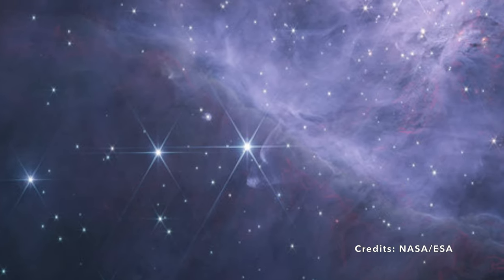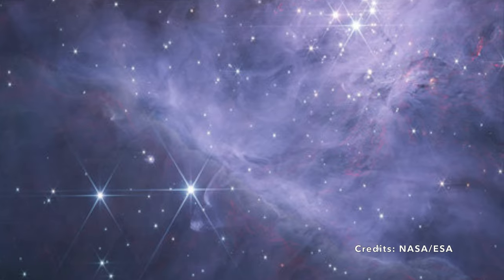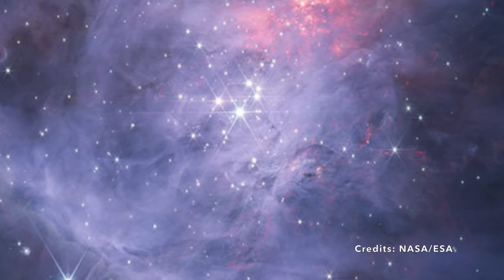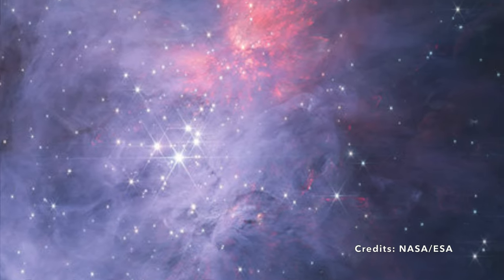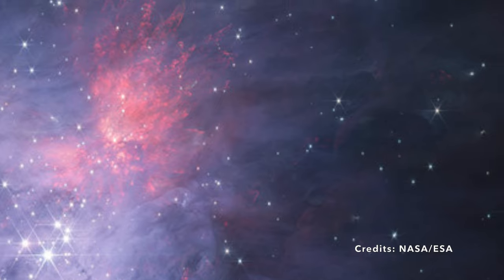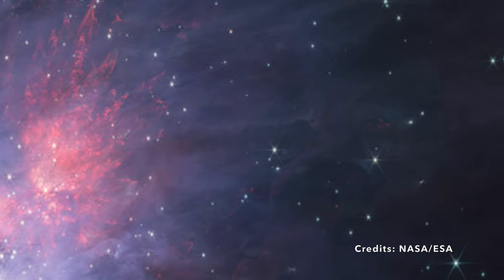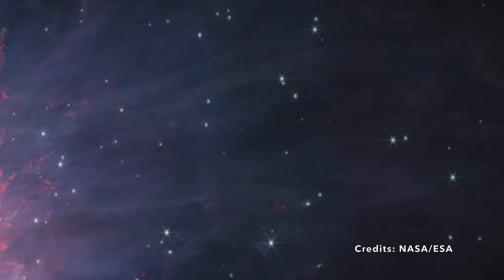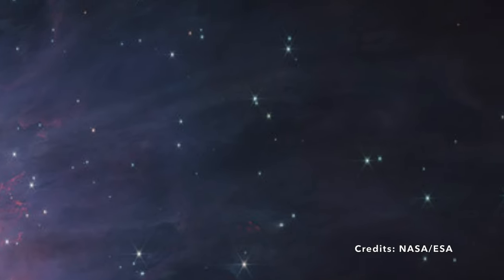Astronomers use the nebula as a natural laboratory to watch various stages of star formation and early planetary system development. The new images were taken using the near-infrared camera, or NIRCam, aboard the James Webb Space Telescope. NIRCam can observe infrared light, allowing it to see through clouds of gas and dust that block visible light.